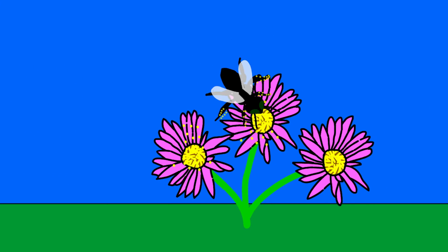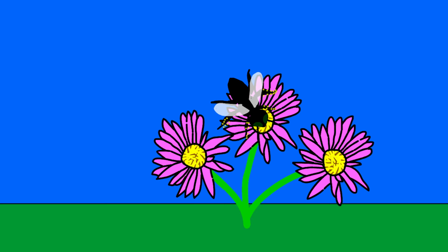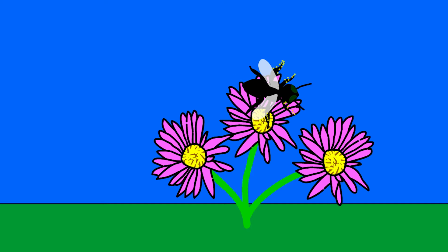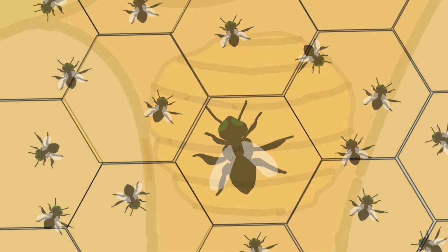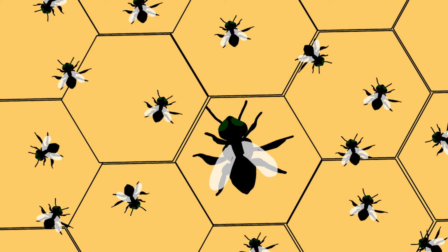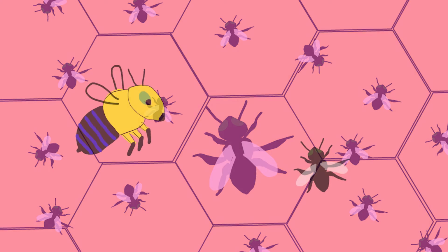When the Australian stingless bee lands on a male flower, pollen from the stamen attaches to the sticky hairs on the bee's body. Then the bee eventually flies to a female flower. Some of that pollen falls from the bee and into the pistil of that flower, fertilizing it. After pollinating, the bee flies back to its hive where it lives with thousands of other bees. Inside of the hive, a queen bee lays eggs, while the other worker bees scavenge flowers outside to bring back pollen and nectar for food.